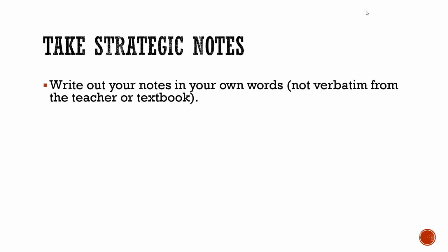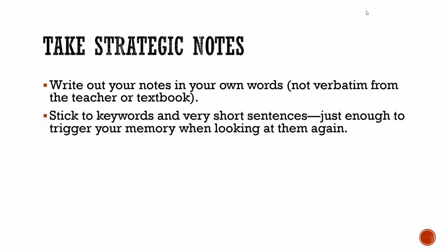Write out your notes in your own words, not verbatim from the teacher or textbook. Make sure you're processing information and putting it into your own words rather than just repeating what somebody else has said. Stick to keywords in very short sentences, just enough to trigger your memory when looking at them again. You don't want to write full, complete sentences because that takes too long, and it also takes up a lot of space. It's just kind of a waste of time.